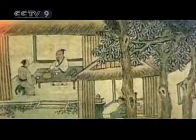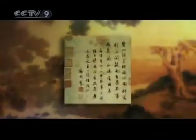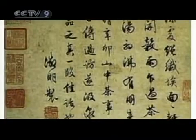A child crouches next to the shed, boiling water for the tea, while one of the guests seems to be just arriving as we see him crossing a bridge. A poem has been added to the painting, vividly portraying the leisurely lifestyle of Literati.